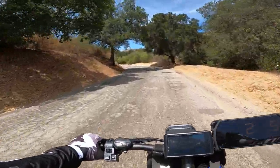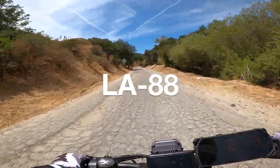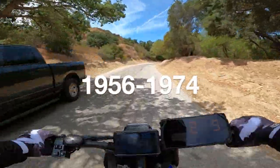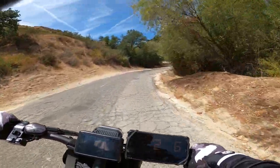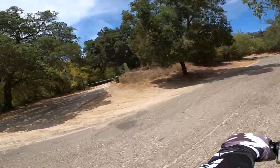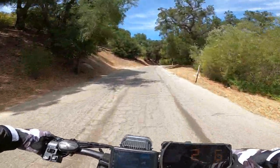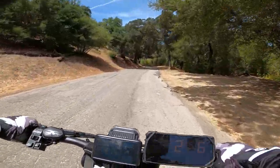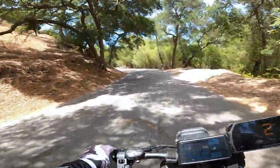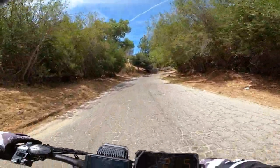So this Nike missile site is called LA-88, and it opened in 1956, and it stayed active for, I believe, 18 years after that. There's a park over here. Try that next time. Now it's just used for LAPD and SWAT. They use it up there for training, so we'll see. You see bullet holes and stuff. It's pretty crazy.